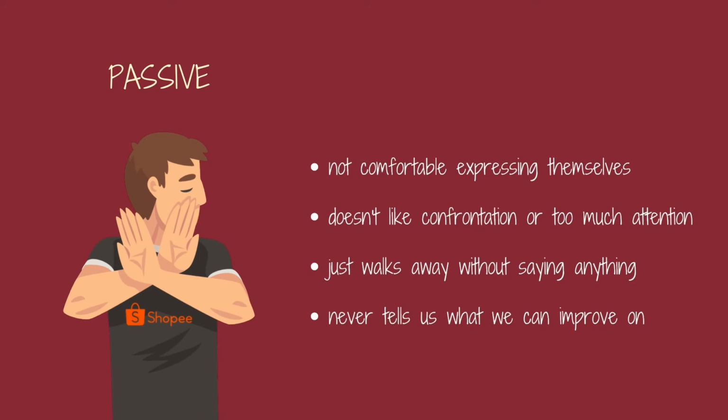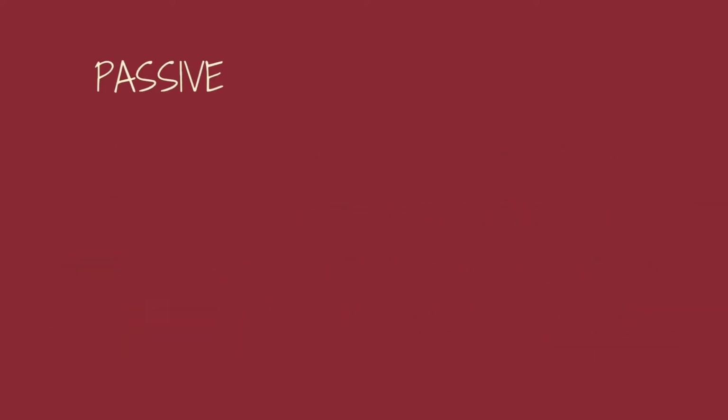Passive customers are the not so expressive ones, and whenever they receive products and services that don't meet their expectations, they'd rather keep their thoughts to themselves instead of complain because they don't want any kind of confrontation or attention from other people. Although they're thought of as the safest and kindest type, you also have to be careful with them because when they don't like your customer service, they'll just walk away and you'll never know or feel that you just lost a customer.